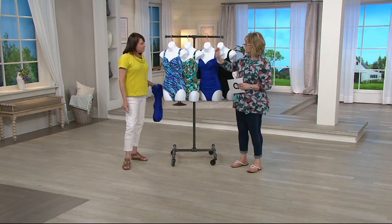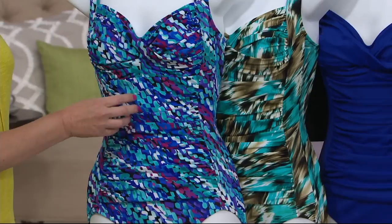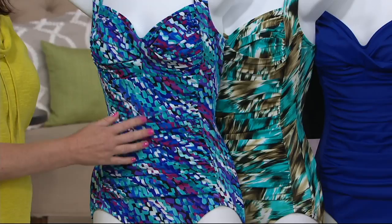Okay, so your choices again. This one right here is called Whip Stitch. And it's got that really pretty little sort of almost like a modern dot pattern on it, too. Really pretty. Gorgeous pops of purples and aquas and lilacs. I mean, just such a gorgeous color palette.